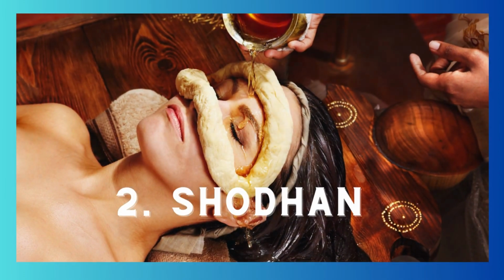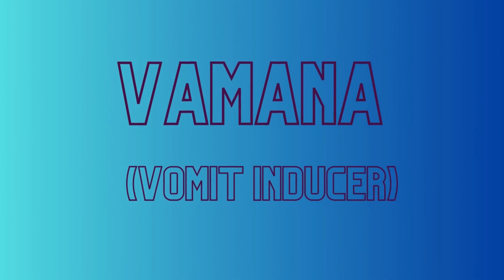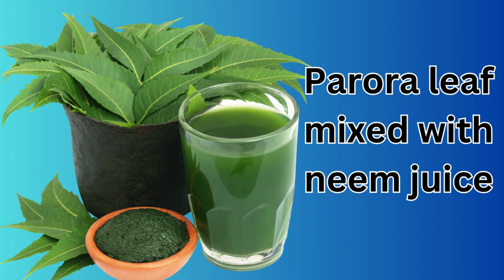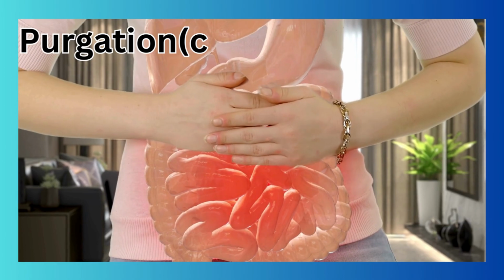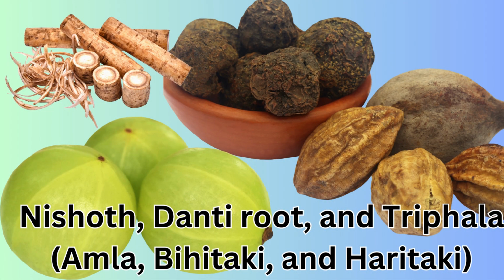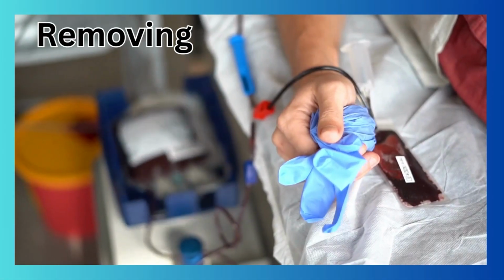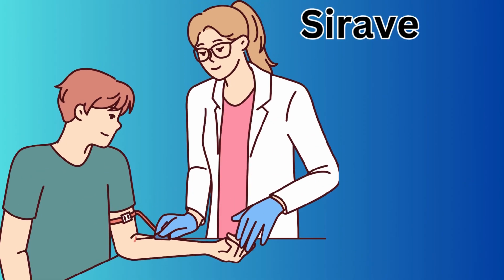2. Shodhana, detoxification. Vamana, vomit inducer. It's done using a mixture containing Madanphal, Mulathi, and Parora leaf mixed with neem juice. Virechana, it is a cleansing procedure that involves purgation, cleaning of bowel. It's done using safe nishoth, danti root, and trifla: amla, bihitki, and haritki. Raktamokshana, it is done by removing some blood from the patient, traditionally done using a method called sirvedha karma.